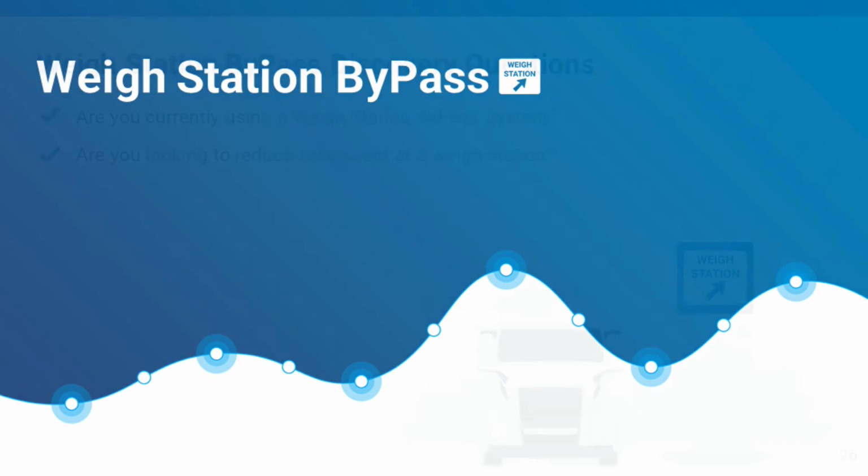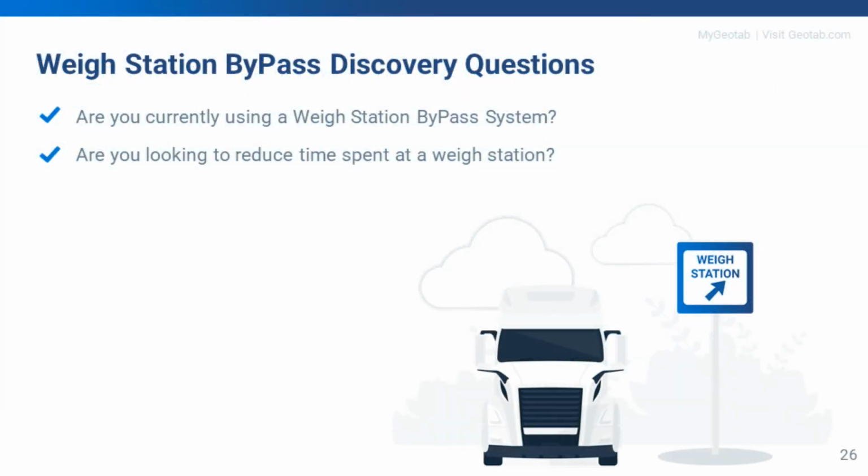Weigh station bypass. So this is a big one in the heavy duty truck market. I've gone down the interstate before and, you know, there's 12 trucks lined up at the weigh station. How much money is it costing you to be in line, wait your turn, get weighed, to go out? Again, we can do an analysis to determine if this is something really useful for you.